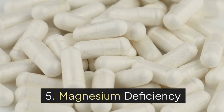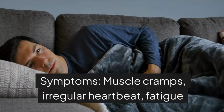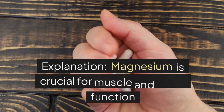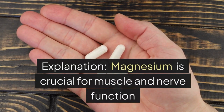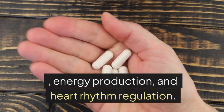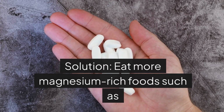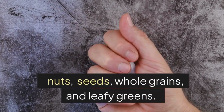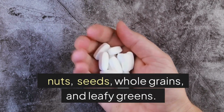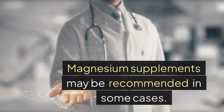5. Magnesium deficiency symptoms: muscle cramps, irregular heartbeat, fatigue. Explanation: magnesium is crucial for muscle and nerve function, energy production, and heart rhythm regulation. Solution: eat more magnesium-rich foods such as nuts, seeds, whole grains, and leafy greens. Magnesium supplements may be recommended in some cases.